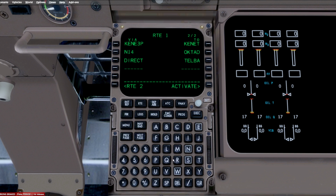From Telba we're going on the Papa 18, and that's going to Staffa, S-T-A-F-A. From Staffa we're going on the Lima 8 to Honolulu, and then we're going to, as I say, Honolulu. Now, go on to the next page for a good reason.